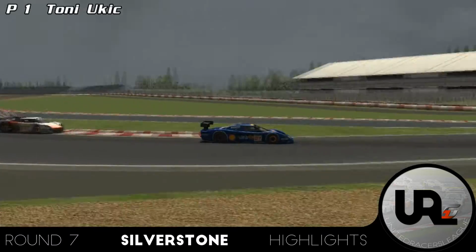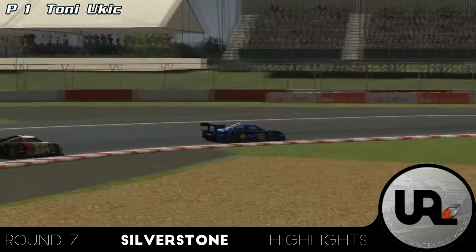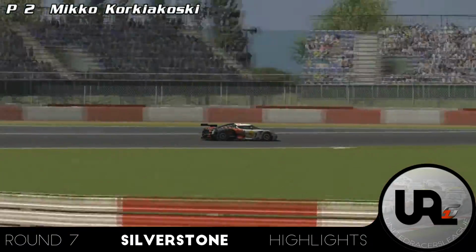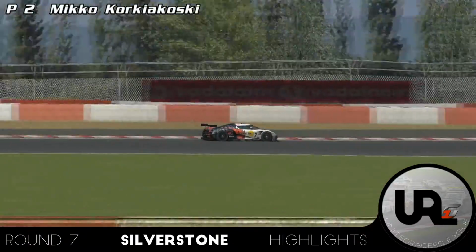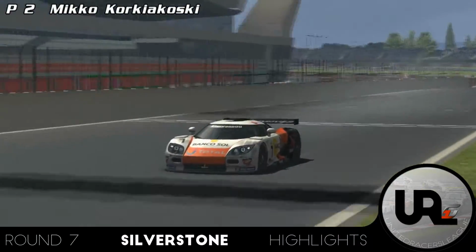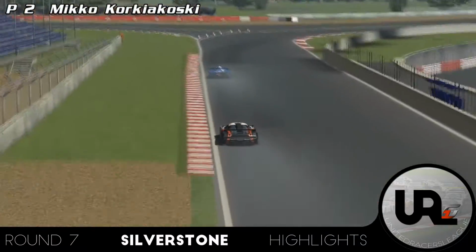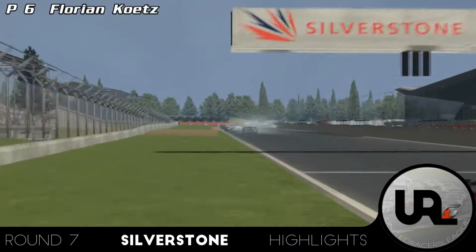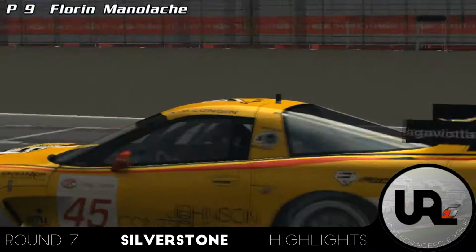So ending lap 1, it's Tony Ukic to Mikko Korkiakoski, very close indeed. From P5 to P2, Mikko Korkiakoski. Let's see what he can do with his weight ballast this race. Peter Backus is in 3rd, and Miguel, and so on, the whole grid streaming through.